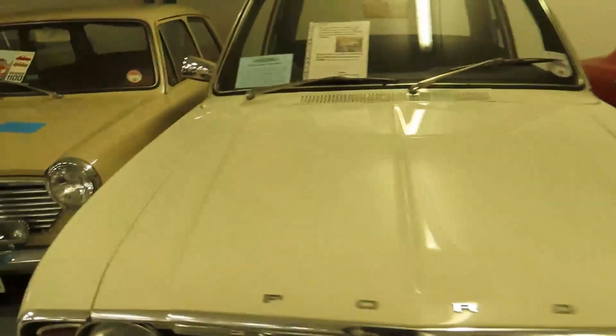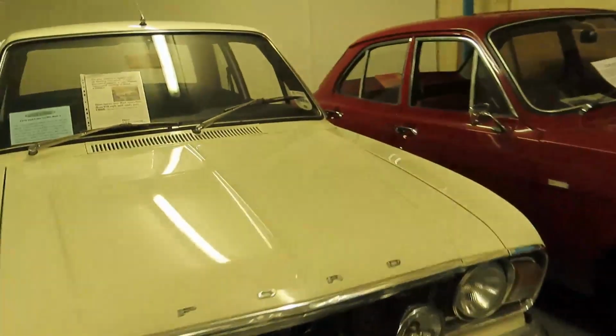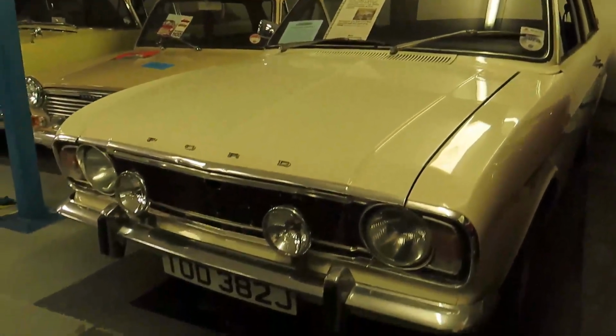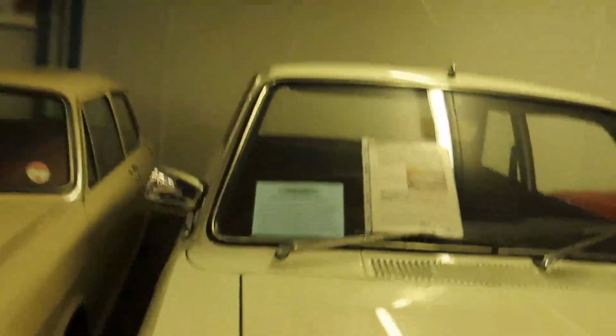Moving on to a Mark II Cortina. The Cortina is a slightly larger car to the likes of the Escort. This is from 1970, so they're both the same year. But the Cortina first started earlier with the likes of the Mark I. This is a Lotus car, so the modified variant.